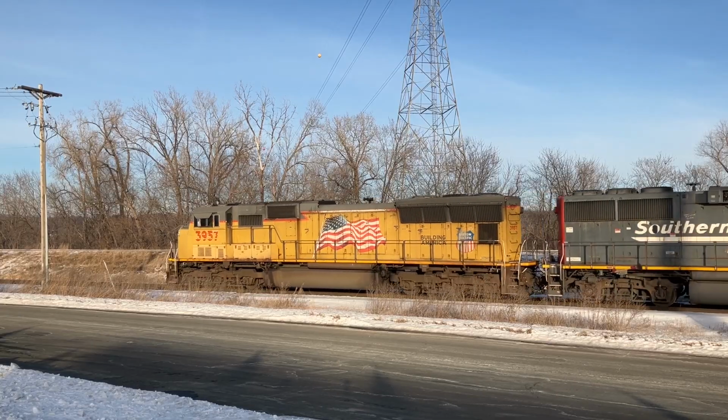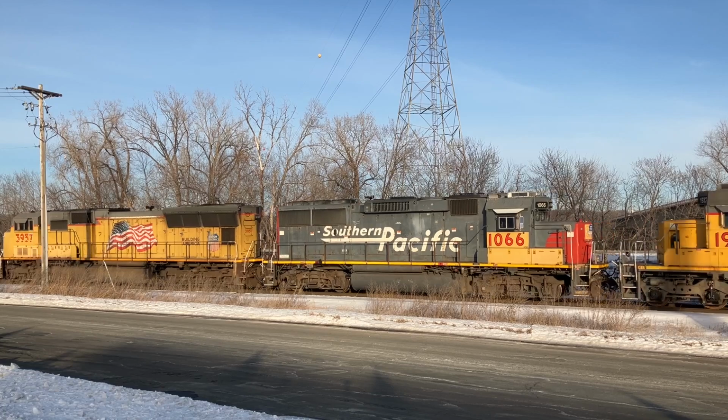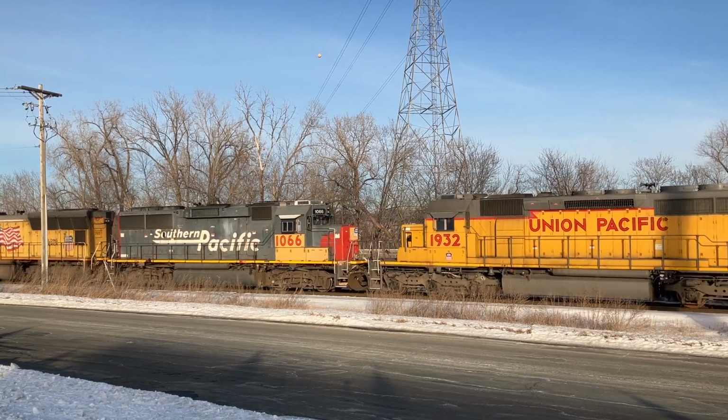In the next episode, we'll be looking at a GP60, which is what the GP50 would have been if General Motors wasn't in charge. This GP60 is a very special one, so keep an eye out for that video.